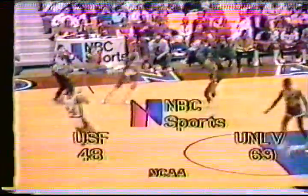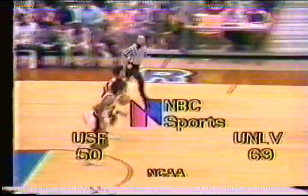But what has to happen is San Francisco's got to start dictating the pace. Owens from outside, and there for the rebound is Cartwright. Long pass to Redmond, who misses it. Fallaway jumper and gets the tough one. 10 points for Redmond. 69-50.